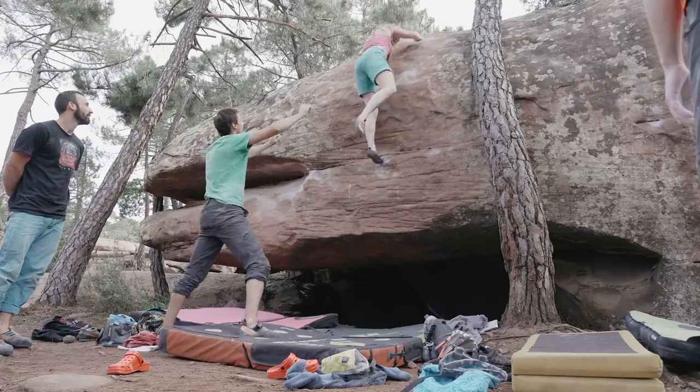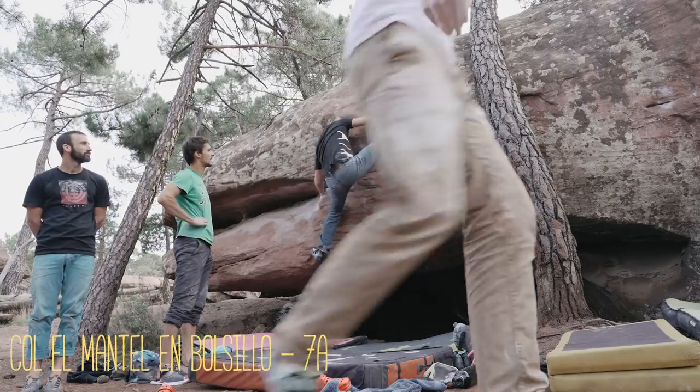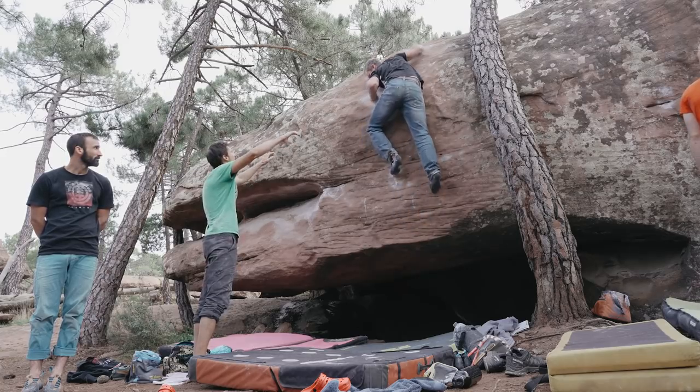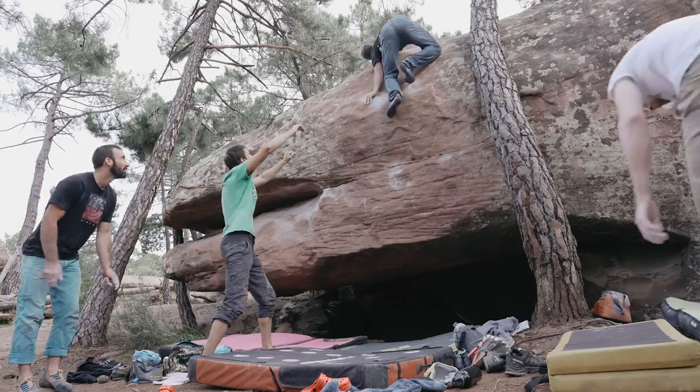So we found this slopey 7A thing, which is really cool. Loads of people working it. It's like a horrible, horrible top out. We'll see. Got away with that by the skin of my teeth. It's such a slopey top out, it was horrible. Yeah, there's a 7B next to this, which is a similar kind of slopey top out, so might give that a go. Maybe I'm feeling the slopey top outs today. Who knows? We'll see.